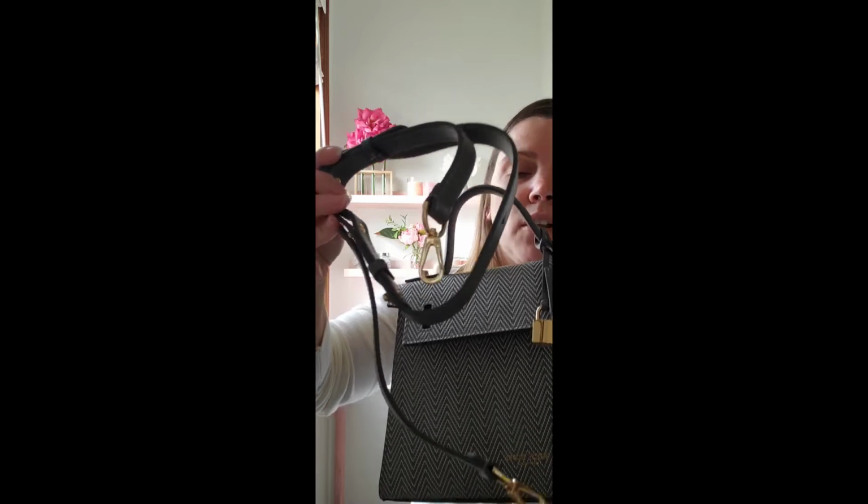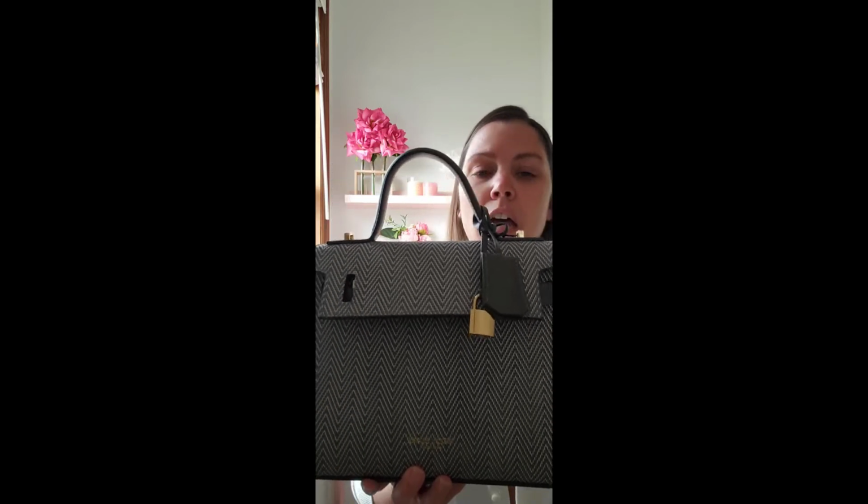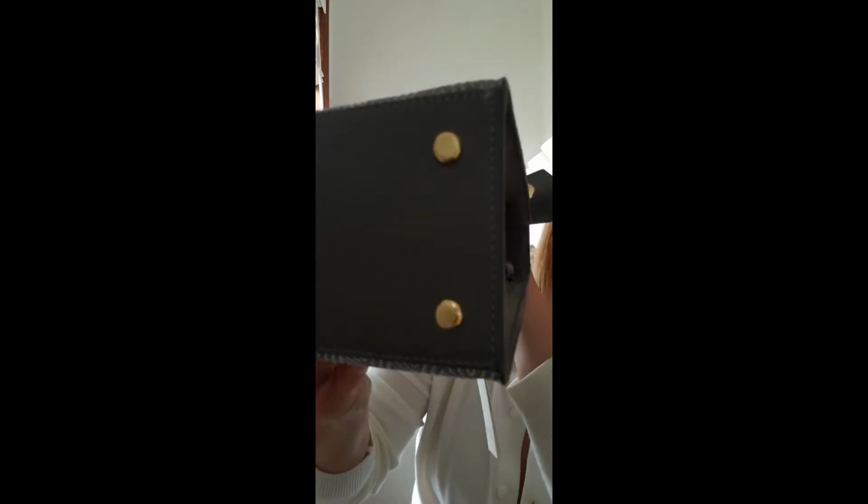I will say the metal on this is not very hefty, so it's pretty lightweight. It almost feels like a plastic with a metal look. But this bag is just gorgeous. It has the feet, so you don't have to worry about scratching it when you set it down, which is nice. That stitching is just incredible. The stitching all over is really pretty.